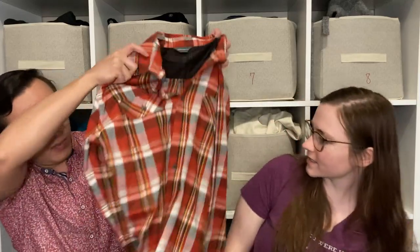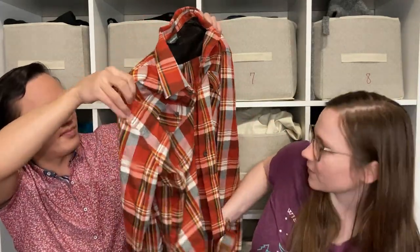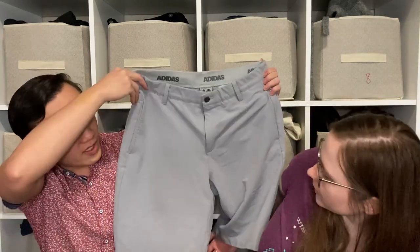Eddie Bauer. Nice. That should do pretty well. Not too bad. It's like a flannel. It looks pretty warm. We are pretty picky about our Eddie Bauer when we're at the bins. We'll pick up some of it, but not all of it. Adidas. It looks like golfing shorts. Yeah, golf shorts. Feels like that type of material anyway.